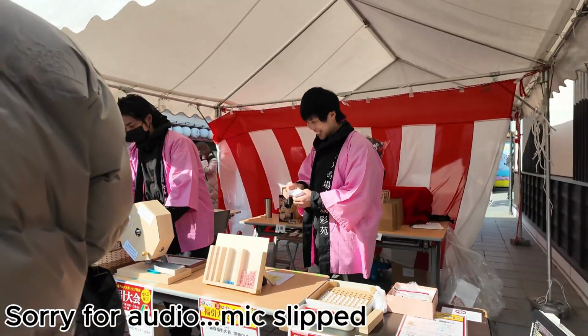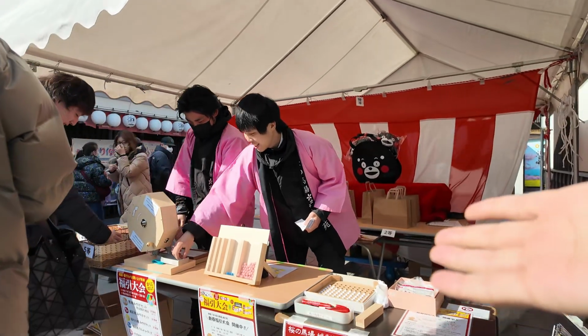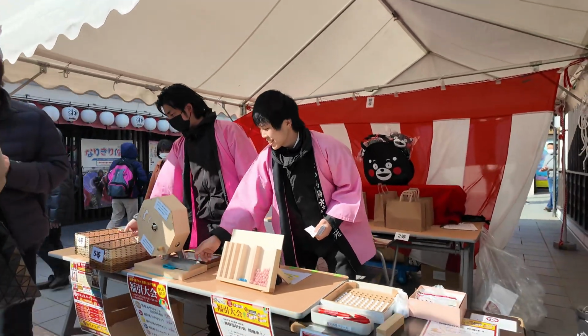I have no idea what this is, but I want to give it a try.